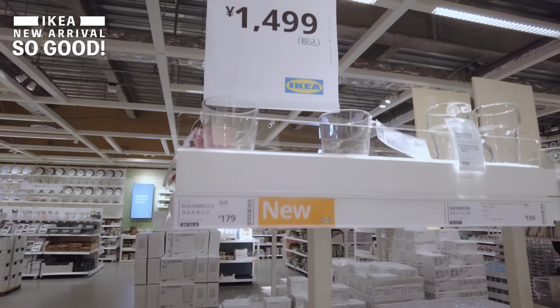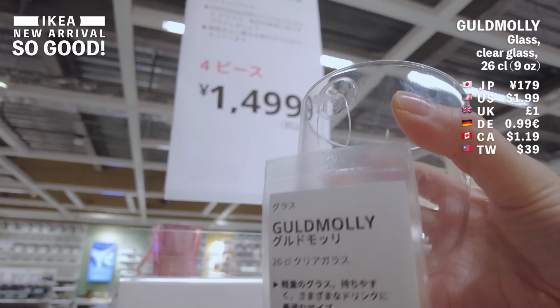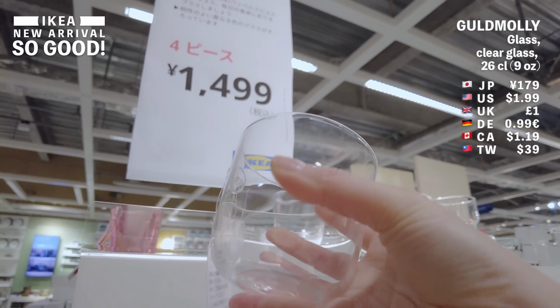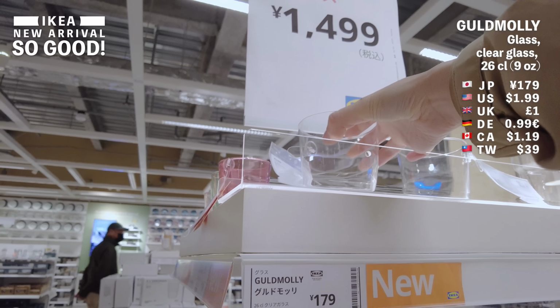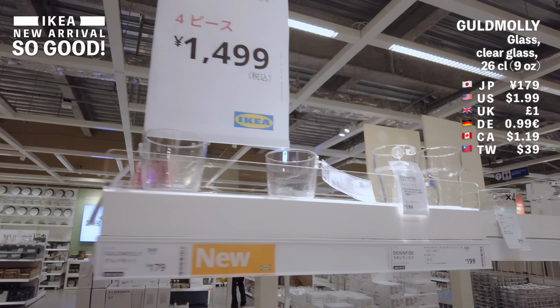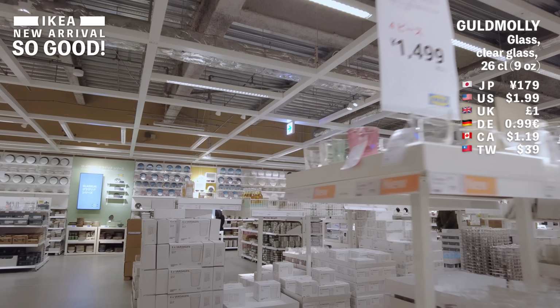There are also some beautiful new glasses released. These have a soft, elegant design with a modern feel. I think they're worth more than the price. It felt lightweight and a very comfortable size to hold. They're dishwasher safe, but the label says hot drinks should be under 50 degrees Celsius or less. That's something to keep in mind.